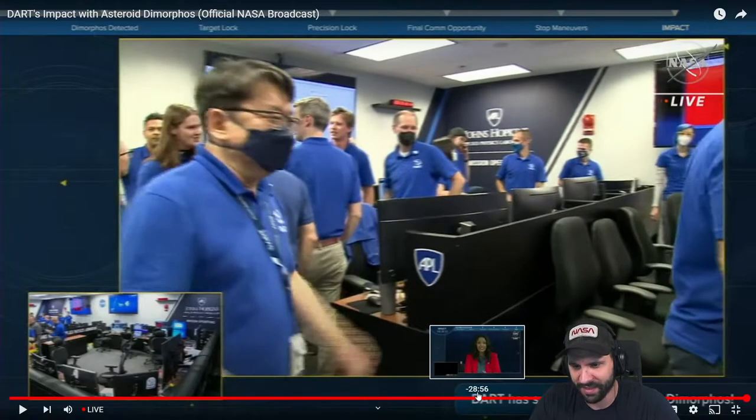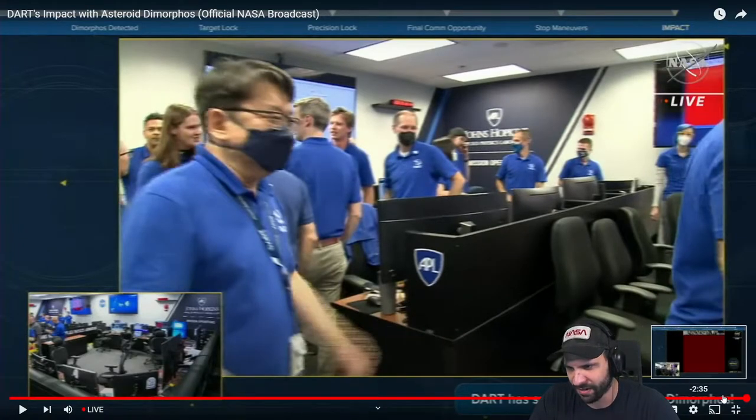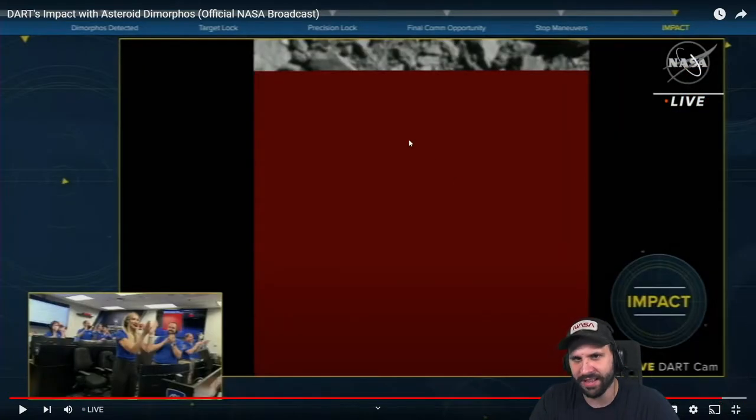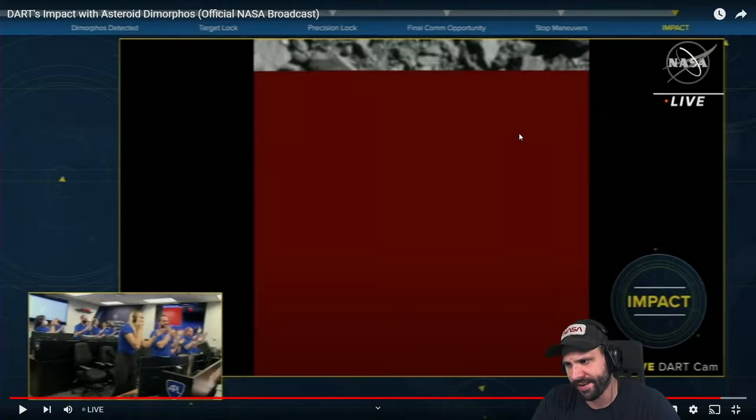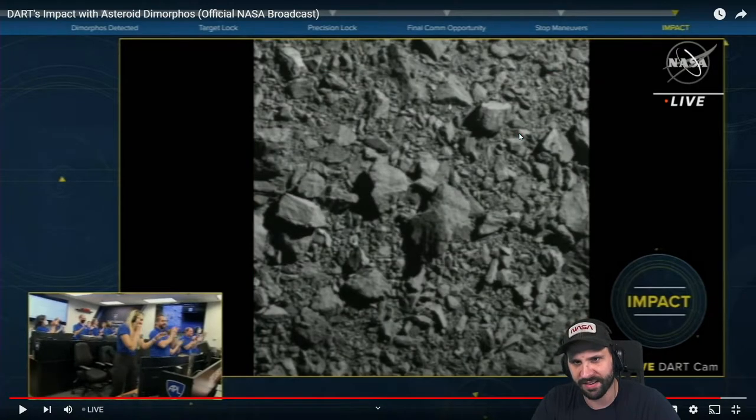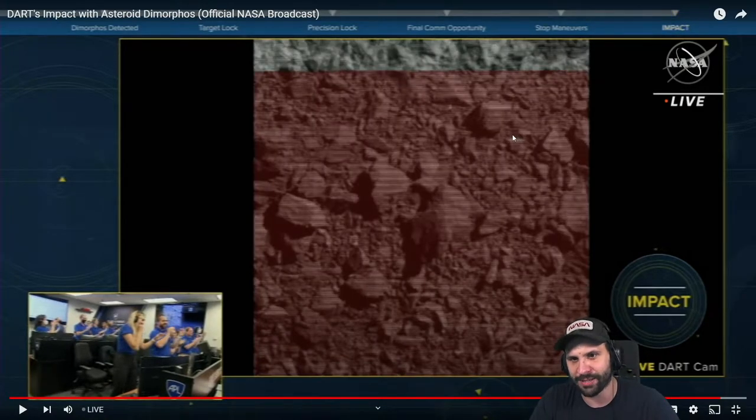I think that picture is a pretty good indicator that it is not working correctly. It got a little bit of that last image before impact. How far is the asteroid? It's out in the belt. It's a good ways away. It looks like it tried to get one last picture off, and then nope.